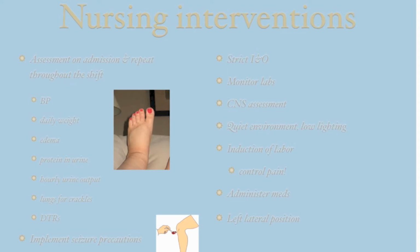Edema. There's a slide following that will show you how to grade the level of edema. And DTRs, another slide, are assessed at the beginning of the shift and repeated as needed. I posted a video on Blackboard that demonstrates how to assess DTRs. It is important to monitor urine output every hour. Many of these women have a Foley inserted. These moms are placed on strict I&O, especially when in LND. Every void is checked for protein via dipstick.